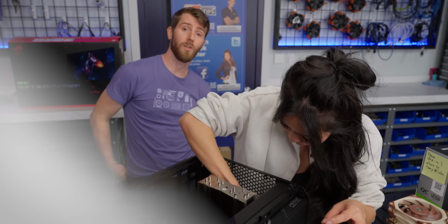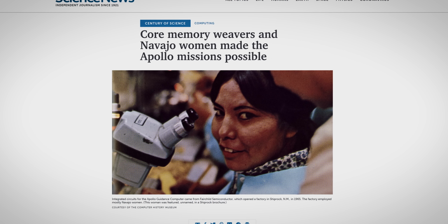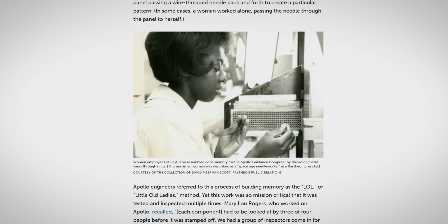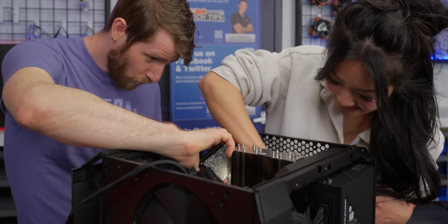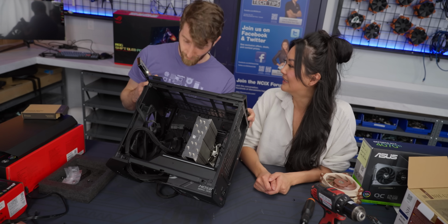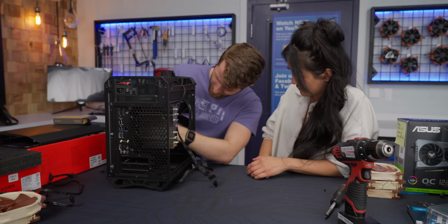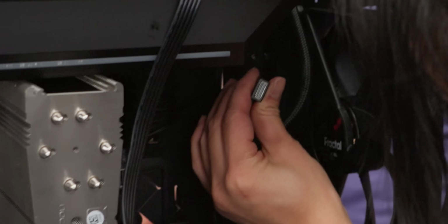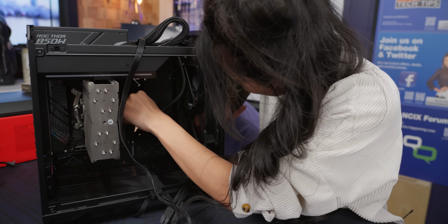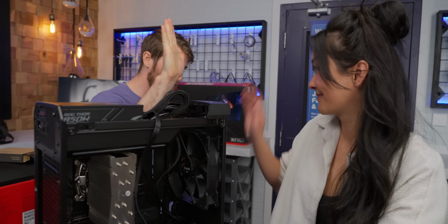You know what though? You know why they had women actually make all of the memory for the Saturn V rocket computer? Because it was hand woven and they had way better dexterity. Wow, that is a really tough plug. He couldn't have done it. Piano fingers. This is how XQC broke his computer, plugging in this one. You're not even gonna tell me where to plug it in? Nice. Officially better computer builder than Felix.